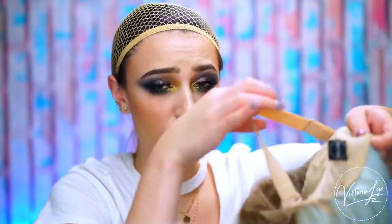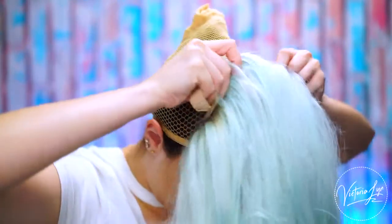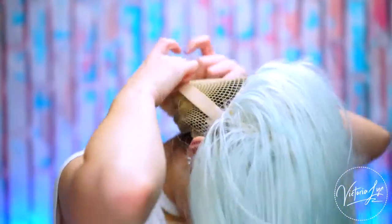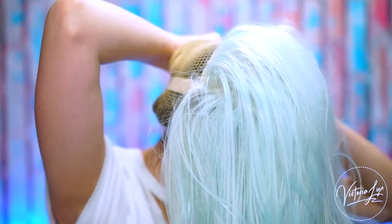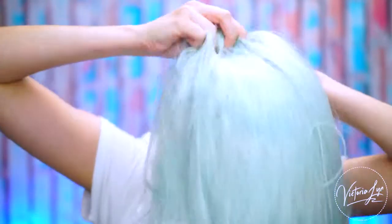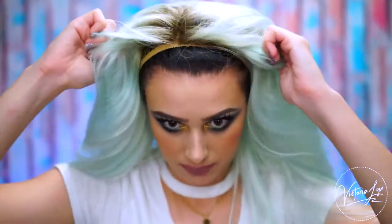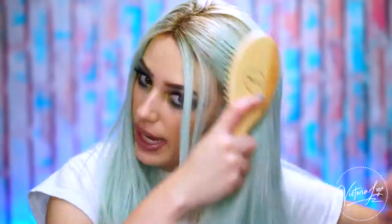So when you put on a wig like this with this strap, this is an adjustable strap inside, you're going to want to put it over your head like so and pull this strap back so it is nice and secure. And at this point, you can tighten it. I'm gonna tighten mine up. Then you're gonna wanna pull this back. So we have it on. Now I'm gonna go ahead and brush it out first.